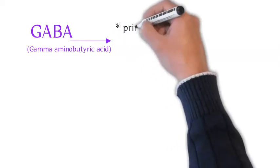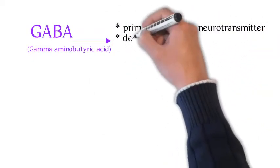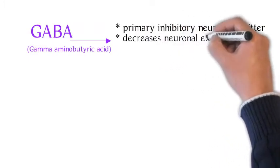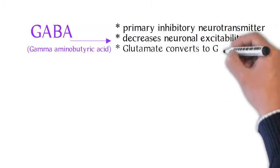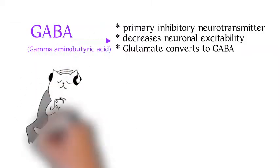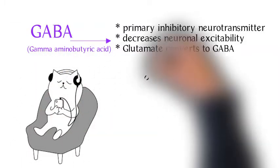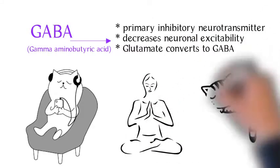Another important neurotransmitter in the basal ganglia is GABA, or gamma-aminobutyric acid. GABA is a chemical messenger whose job it is to inhibit neurotransmissions in the brain and nervous system. It decreases neuronal excitability. Glutamate can convert to GABA. GABA has a naturally calming effect. It reduces stress, anxiety, fear, and supports lower blood pressure and improves sleep, among other things.